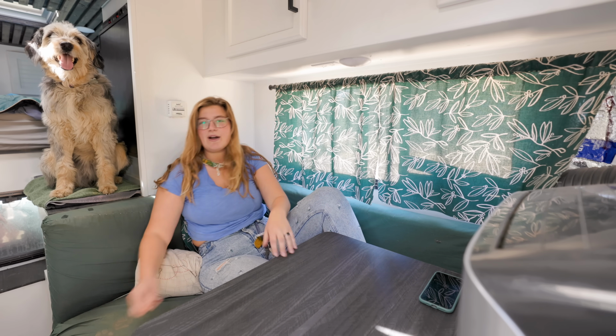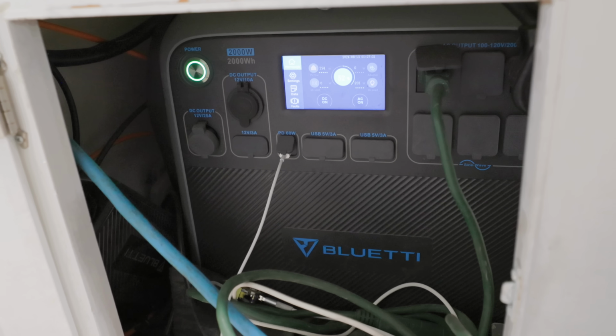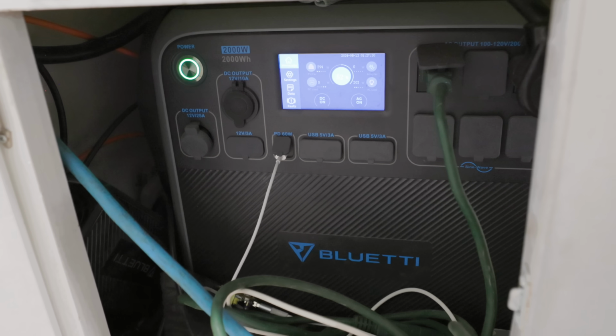Underneath where I'm sitting right now, I have a Blue Eddy power source, and it's an all-in-one system that our solar connects to, and we run every single thing that we use electricity for, our air fryer, rice cooker, charging our phones, any sort of thing like that.